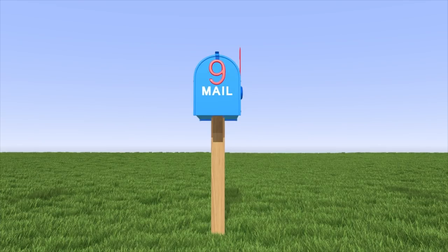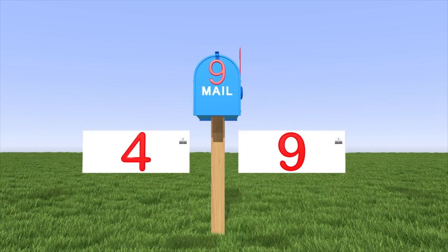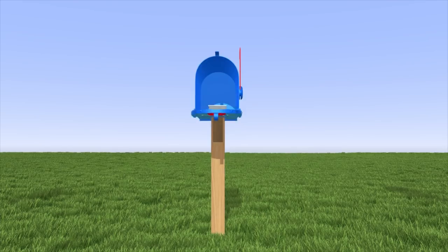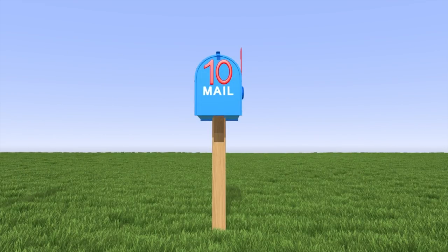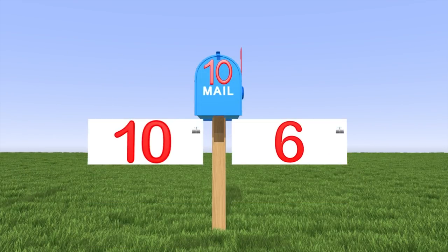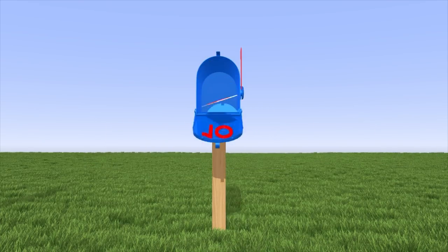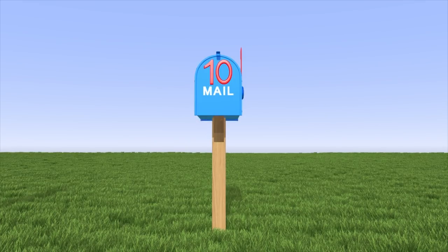Here is the mailbox for the number 9. Can you tell me which letter belongs in the number 9's mailbox? This is the right letter because it has the number 9 on it. Last of all, we have the number 10. Which letter belongs to the number 10? This is the letter for the number 10. Great job, kids! We did awesome!